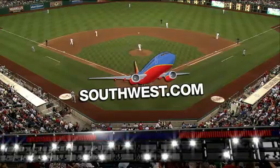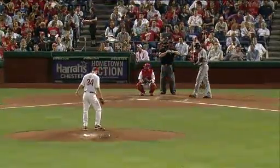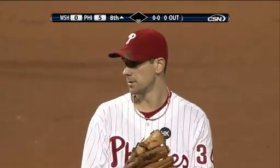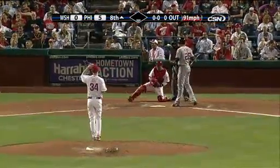It's on. Top of the 8th inning here at Citizens Bank Park. Cliff Lee will get set to face Mike Morse, who's a pinch hitter for the Nationals. Lee, through 7 innings so far, has allowed just 4 hits, no runs. He had the bases loaded back in the 4th, but that really has been his only tough inning.